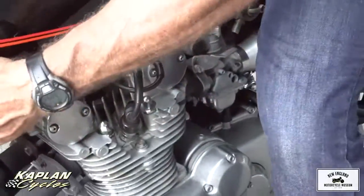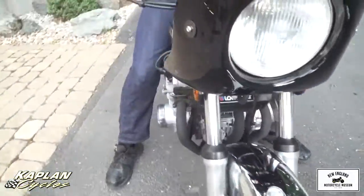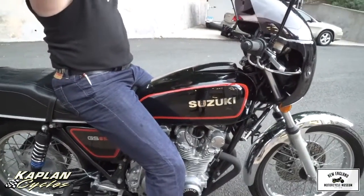It's got the aftermarket oil cooler on there. It has a steering brace dampener on there. It has high quality S&W shocks, heavy duty fork springs, 6-speed transmission, and it's a GS550 on steroids. This thing's off the hook.